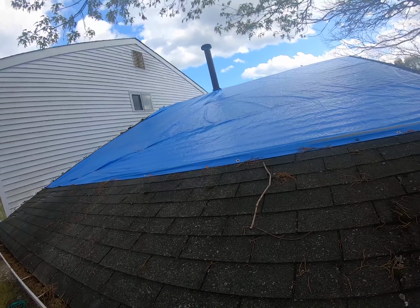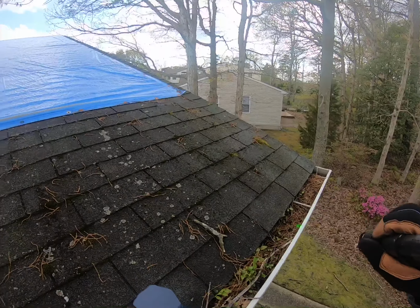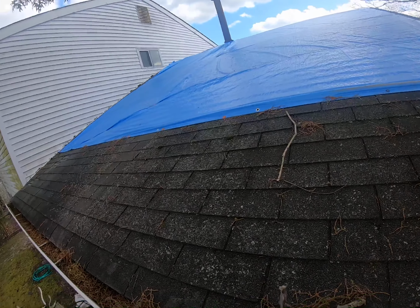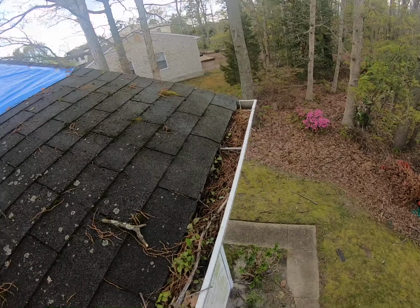We have a 3-tab shingle comprised of a fiberglass mat with granules and asphalt. The first thing I noticed, if you take a look in your gutter systems all the way down here, your gutters are completely clogged with debris. Now, this is very detrimental because on days where it rains, that water's going to run down. Since your gutters are filled with debris, water cannot flow away from the home.